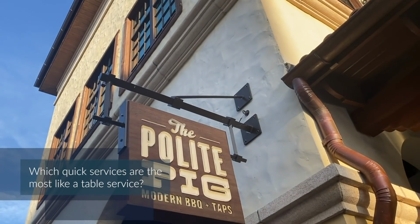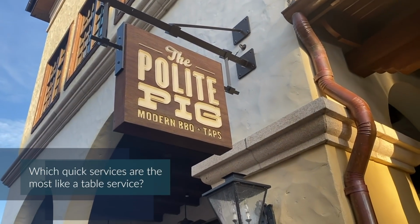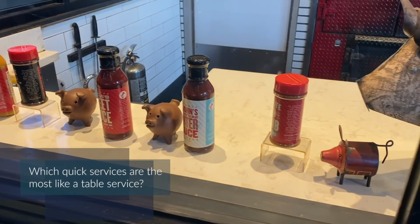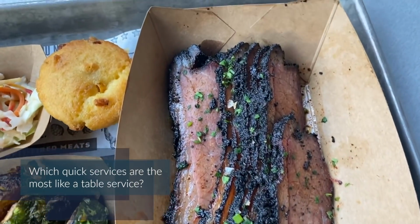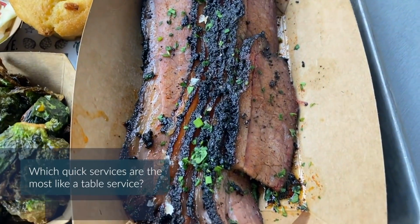The Polite Pig at Disney Springs, they are excellent. You will be shocked that this is a quick service location. You do order at a counter, then you get a pager and sit down. But from then on out, the cast members will bring you whatever you want. So if you need more sauce, if you need a refill on your drink, you don't have to get back up again. They're gonna take care of you. They've got amazing smoked meats. They've got seasonal sides. They've got a bourbon bar. Truly incredible food. And again, you're gonna be shocked it's quick service.